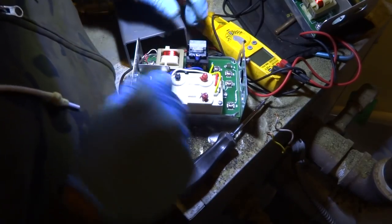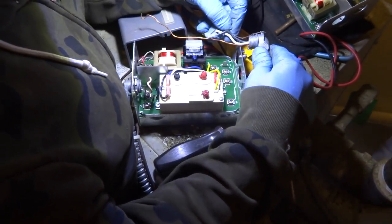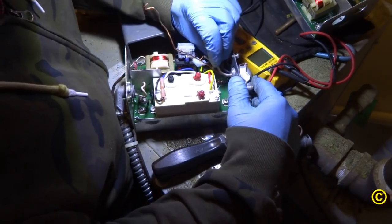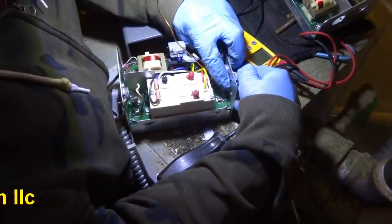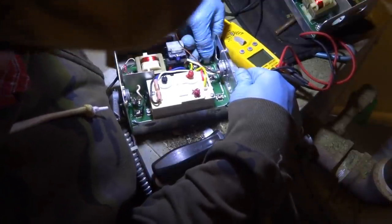How you doing? All right. Got the thermostat wire hooked up. Next thing I'm gonna hook up is the burner, which is down here. B1, B2, I gotta go in the middle here. This is the burner. B1, the black one, goes there. And then B2 is this white one. Goes on the B2.